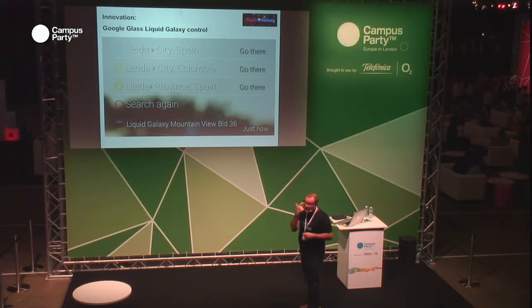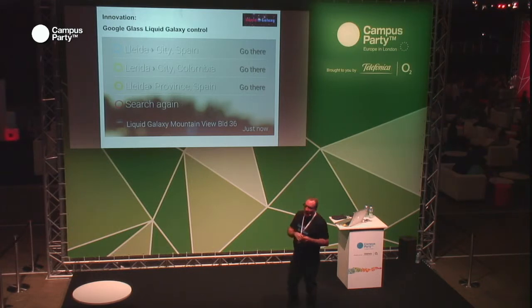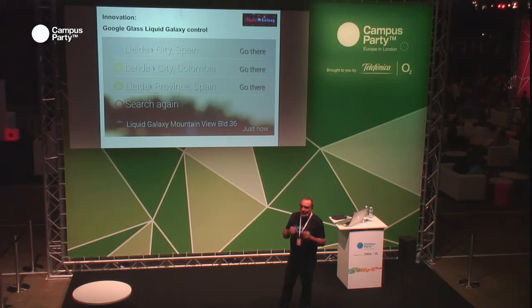And they show, you can see it there, that there is a Lleida, it's a city, but Lleida is also a city in Colombia, South America, and Lleida also is the name of the province. And the Google Glass application asks you, OK, that's good, but what Lleida are you asking for? Then using the trackpad or the voice, you can say, the second one. And then you say, go there. And when you say go there, the full Liquid Galaxy moves and goes in that direction. The same thing we do with the touchscreen or with an iPad, OK? This is the very first application we have developed with Google Glass.